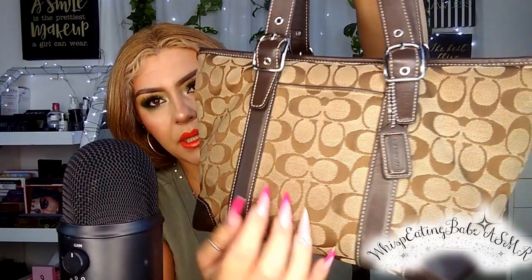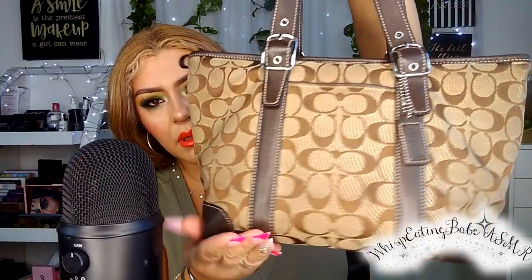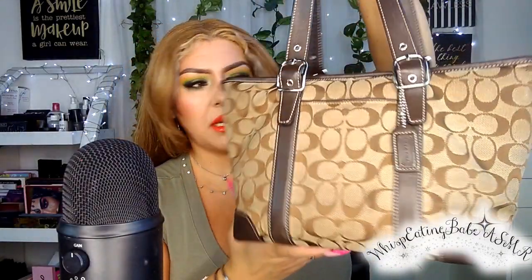Well, this is my bag, my purse. What's in my purse? It's a Coach bag. It's like cloth material. It's very classic, in my opinion. I like this purse so much because it's the perfect size. Since it's wider here and narrower here, you can fit a little bit of everything in there, if you know what I mean.